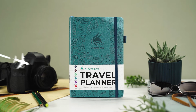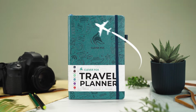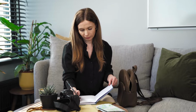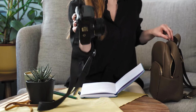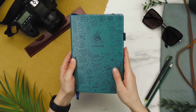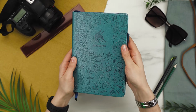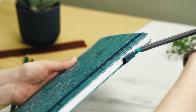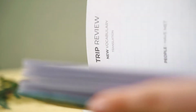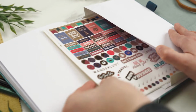Clever Fox Travel Planner is an all-encompassing, easy-to-use tool for detailed travel planning and journaling. It will help you prepare for each trip, ensure everything is taken care of, and preserve all memorable moments along the way. The hardcover is made of premium quality soft-touch vegan leather and features a pen loop, an elastic closure, a ribbon bookmark, thick 120 GSM paper, and an expandable pocket at the back.